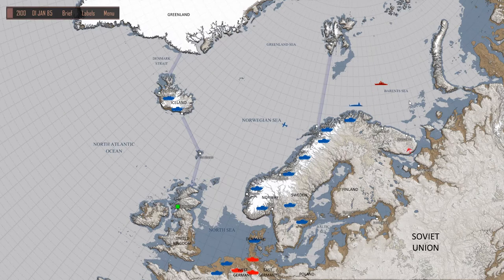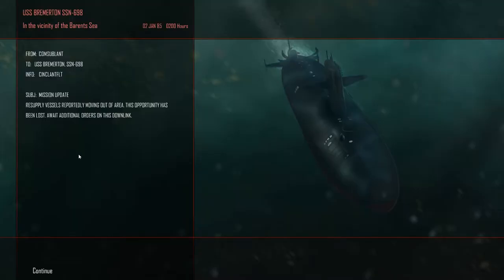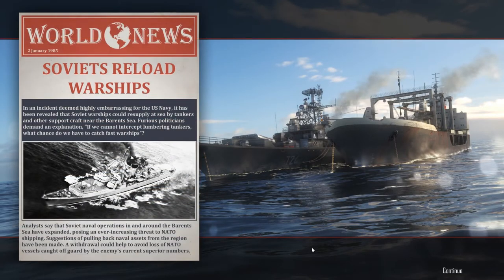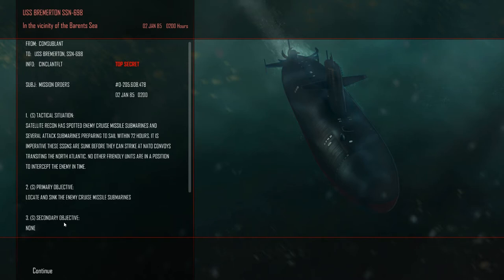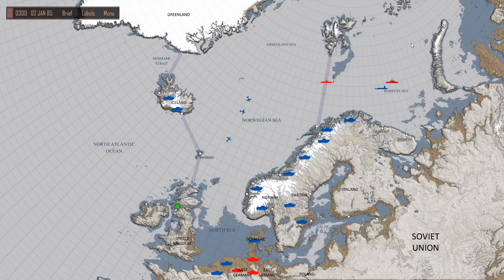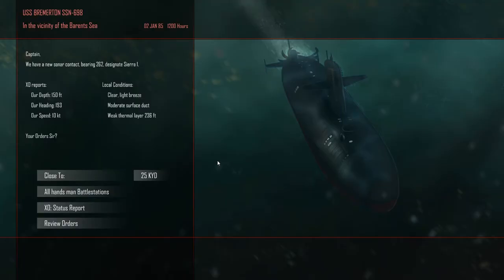Now we've got to go and get them before they run away. There they are, Barents Sea and 5 knots. Got them. Oh, go away. What a load of crap. I was right on top of them. So now you want me to sink cruise missile submarines? I'm going to guarantee the tenders are still up here. No. Subs there were moving in a bloody big hurry.